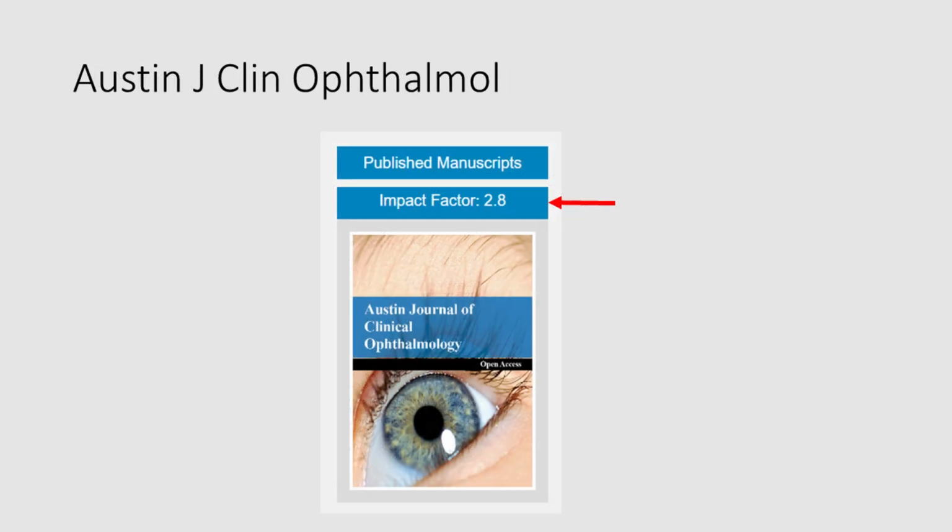What about the journal? I had never heard of the Austin Journal of Clinical Ophthalmology. But the journal was happy to tell me that it had an impact factor of 2.8. The impact factor gives you some idea of how influential the journal is. And the most common way this is counted up is by how many times articles that are published in the journal are cited by other authors, either in the same journal or a different journal. So an impact factor of 2.8 is not that great, and I don't think I'd be putting that right out there on the front.